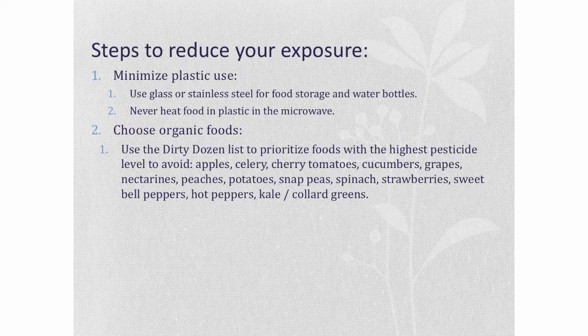So, steps to minimize exposure. Number one is minimize plastic use. Even ones that say BPA free, I still don't trust. There are so many chemicals that we haven't named yet that I don't think it's optimal to use plastic for most things. Use glass and stainless steel for food storage and for water bottles. A big one is never heat food in plastic in a microwave.